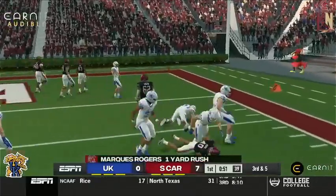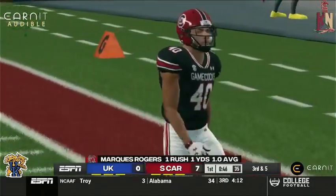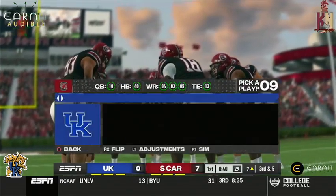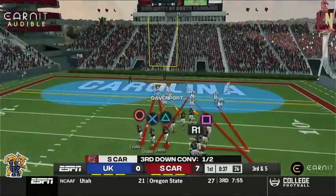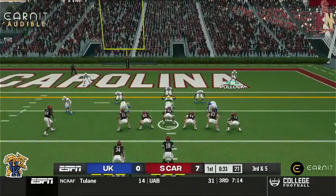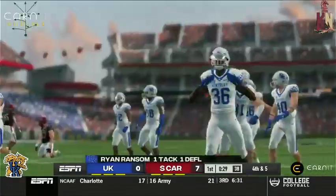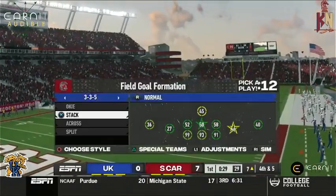He fights forward to about the 7. Gain of 1 yard. That'll make it 3rd and 5. From the 7-yard line. 3rd down. That close to being intercepted. It can be tough making a play on the ball sometimes, but that's probably a pick he should have made. That'll bring up 4th and 5.